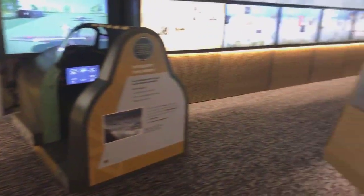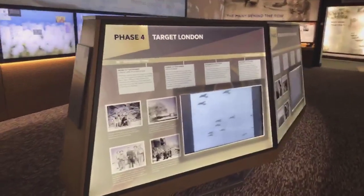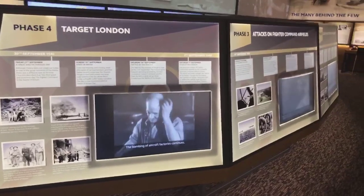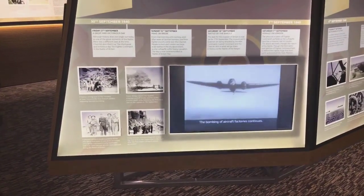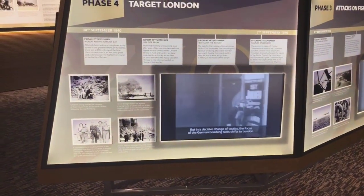As we come out of the Dispersal Hut, in the centre of the room, as you can see there, is what we call the 5 phases of the battle. And this is one that you don't interact with, you really watch and read it. Again, full of key events that happened on the date itself.